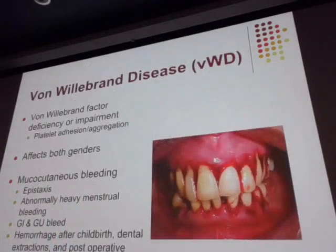And so the other one that is a small percentage and falls a lot into the same interventions that she said, same therapeutic measures, is this von Willebrand disease. Von Willebrand factor is the factor that's missing. So it's not 8 and it's not 9, it's von Willebrand factor. And it's a platelet adhesion aggregation kind of issue. So you want those platelets to be able to come to the site and be sticky enough to stay at the site. Does that make sense?